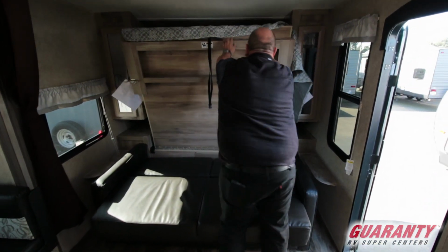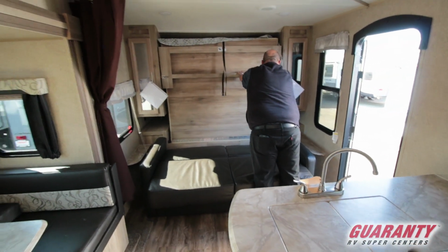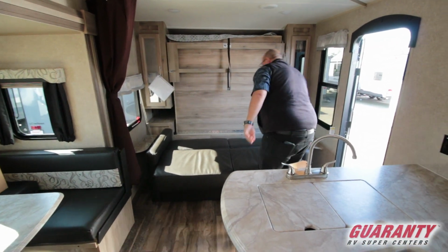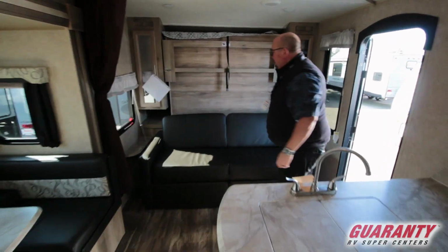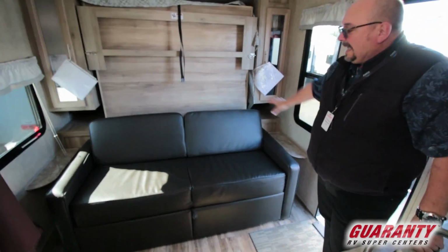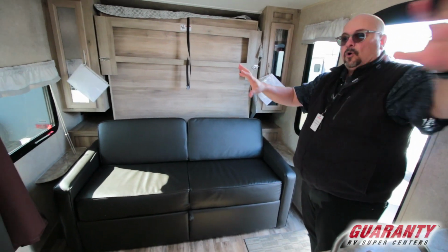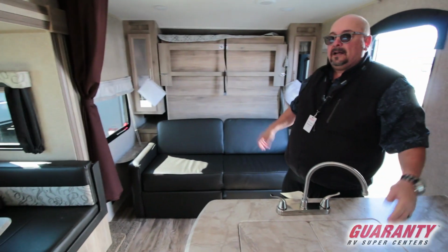and just push it completely out of the way. It's easy to lock into place. And simply like doing this, you now have a really nice sofa that you can enjoy and you can hang out in. It also kind of gives you more walking around room in the coach. Really cool trailer, really cool concept.